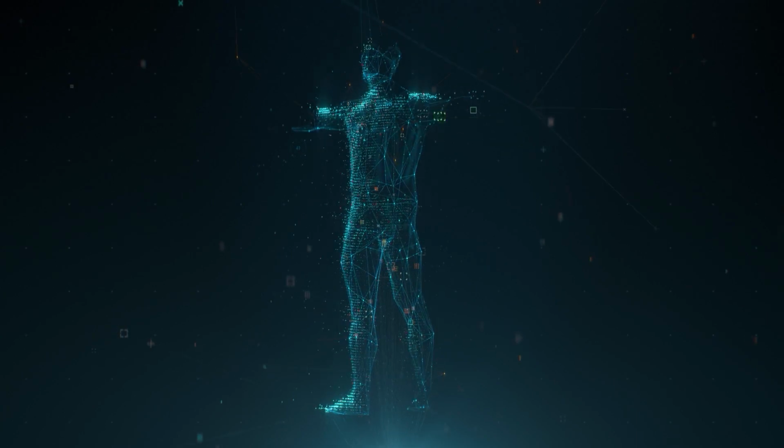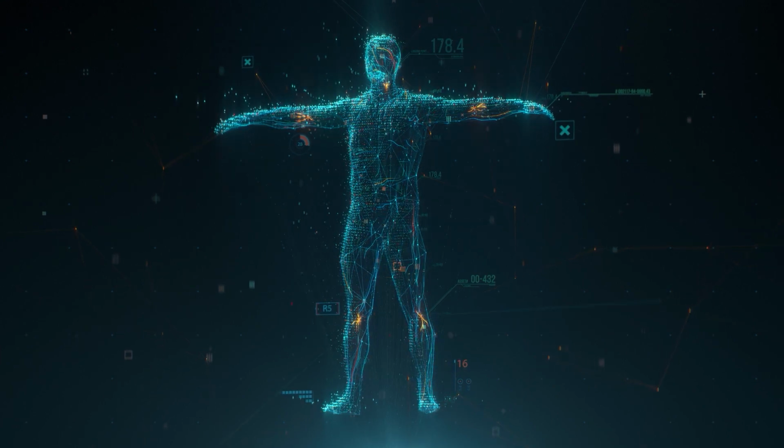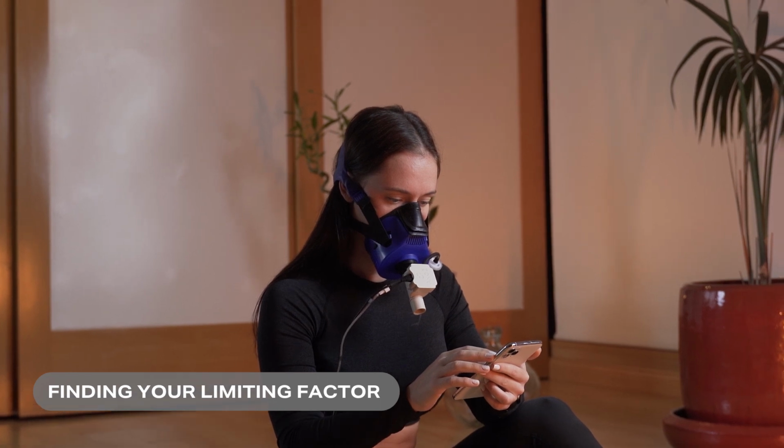Optimizing athletic performance is a complex process. Here's how we can help you. There are 6 steps on the path to peak performance. First, it's about finding your limiting factor.